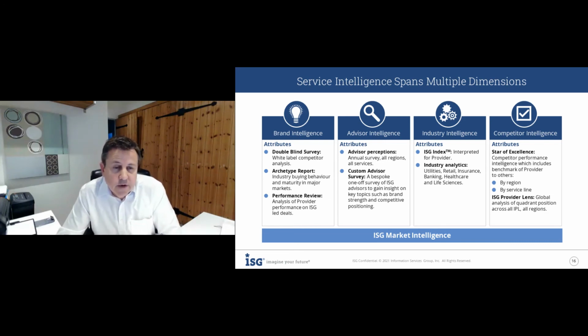So that data provides a really helpful insight to know to what degree ISG is aware, understands, trusts, and advocates for you as a service provider to the clients that we serve. And again, that can provide useful insights into other areas where perhaps you need to help develop our insights and understanding to help recommend you with our own clients that we work with. And we do various other surveys to help with that, specific custom surveys looking at particular topics, to try to give you the maximum insight as an advisor firm to help you in your own differentiation.